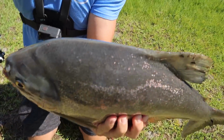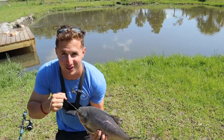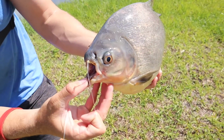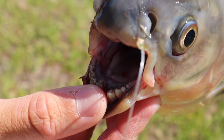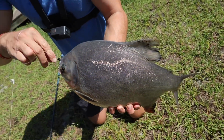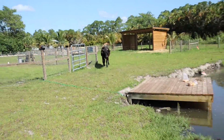It's insane, bro. So cool. A crazy fish, dude. Awesome job, Ryan. Oh my gosh. Check out the teeth on him. Guys, these fish eat nuts and berries in the Amazon in South America, where they're originally from, and in this case, some cereal and bread. Uh-oh. Oh God. Okay. Put him back in the water.